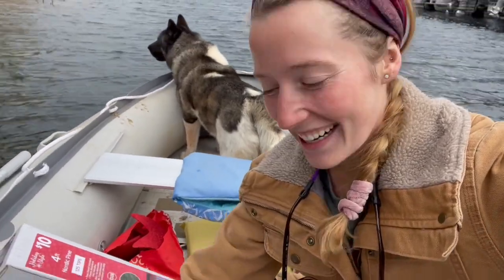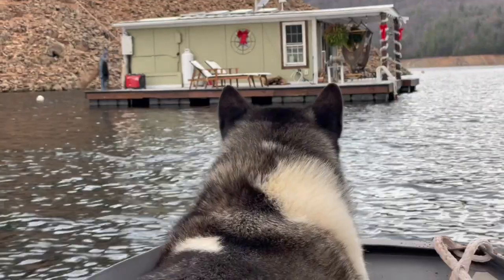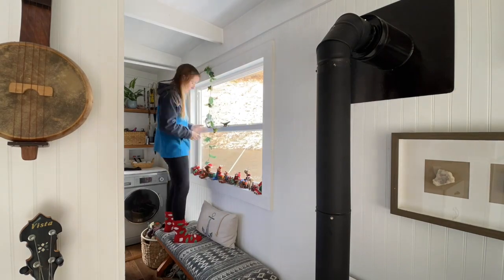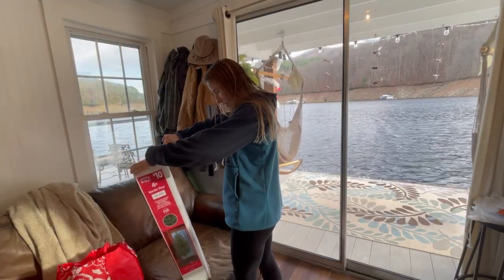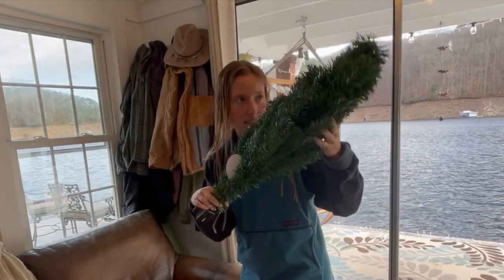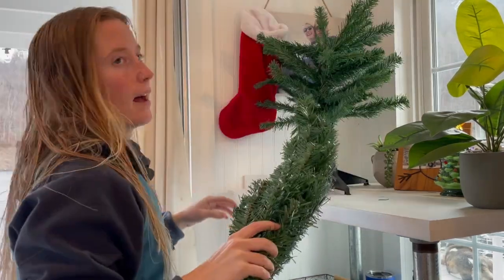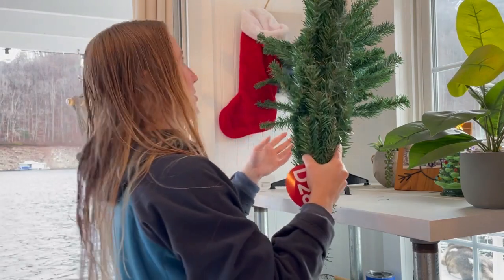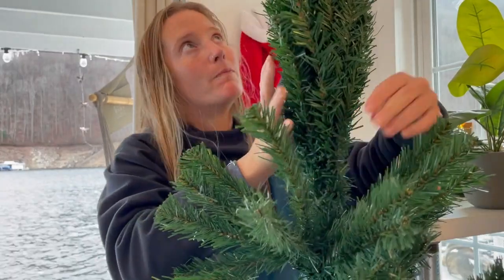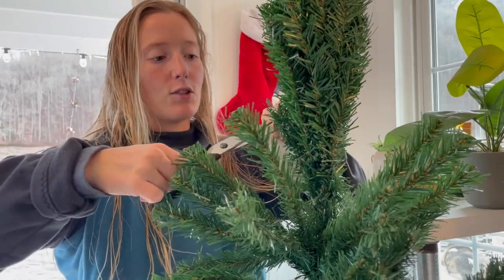A little Christmas tree. It's a little 4-footer. It was like $10, so I figured why not, right? Let's see what we got here. Let there be Christmas. Pretty self-explanatory here. Wow, honestly, that height would have been perfect too. I'm wondering if this is too tall. Did I measure it before I bought this? No. No, I didn't. Live life on the edge.